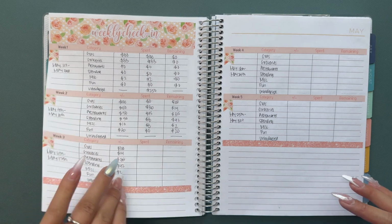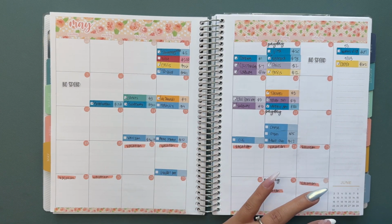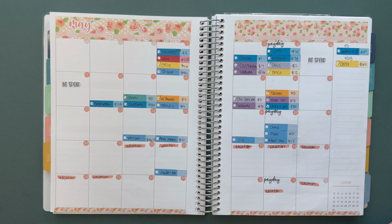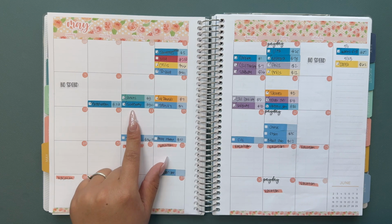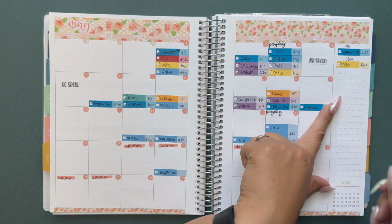Okay. So back to the calendar, starting off with the 11th, I spent, out of my wants envelope, $20. I bought a couple things for my watch, like the screen protector thing and like a bumper. So that was $20 on the 11th, and that came out of my wants envelope.